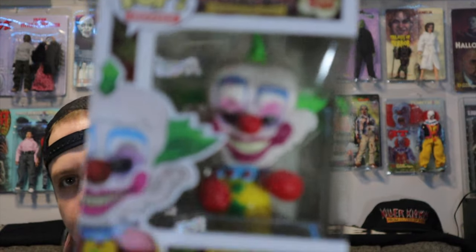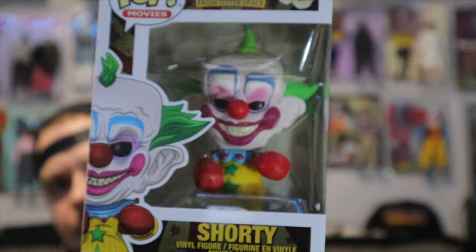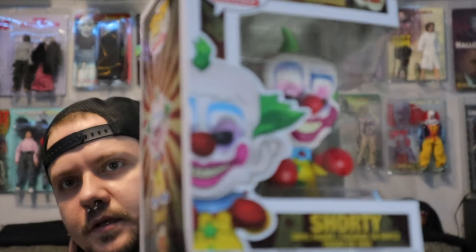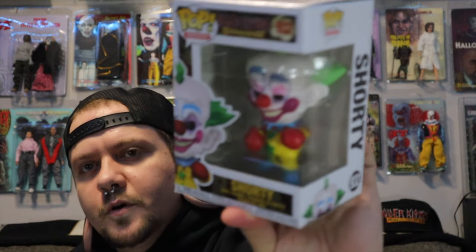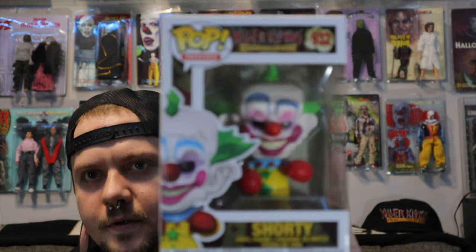These are cheap right now, all except for the exclusive. You should get them while you can. Here is Shorty, everyone's favorite. Really cool, he's got his little boxing gloves on. These are just nice looking little pops, you know. They're kind of cartoony and not meant to look real anyhow, so I kind of don't mind these pop figures. I don't collect a lot of pops, you guys know that if you're here.